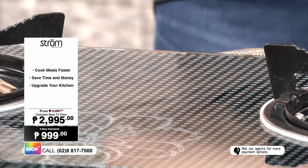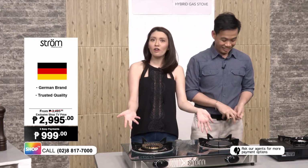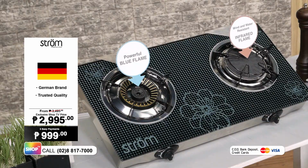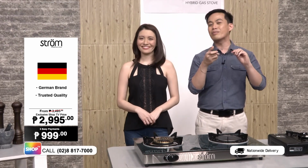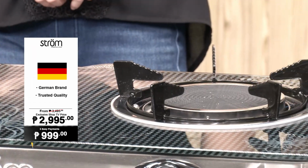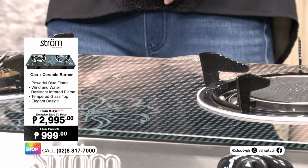Kapag ito yung gagamitin mo, di ba? Correct. So talagang you're sure that this will look new for longer periods of time. Ang maganda pa rito, hindi lang Strom hybrid gas stove ang pwede nyo makuha once you get this offer, because we also give you 2 pot stands na free, at meron pang 1 mini pot stand para at least maprotektahan pa rin ang inyong mga pots and pans sa flame na nilalabas naman ng stove.